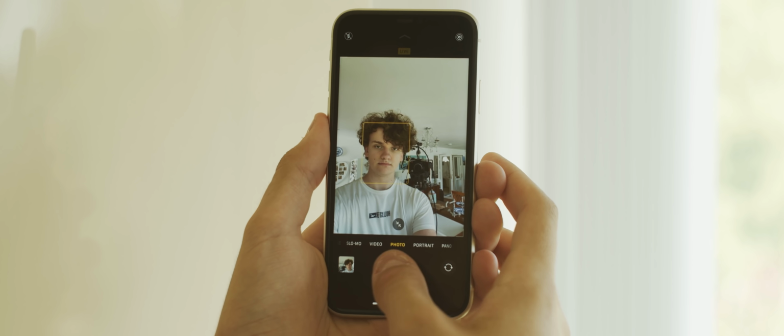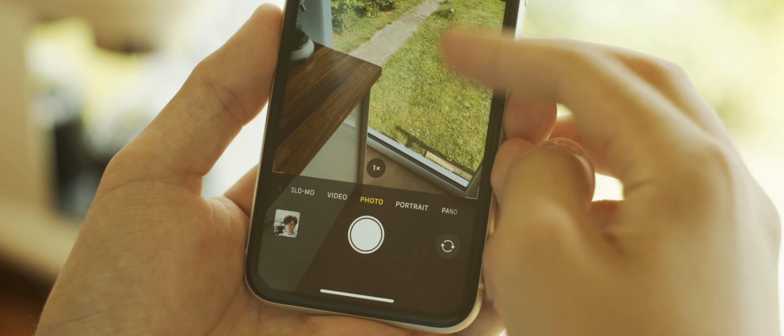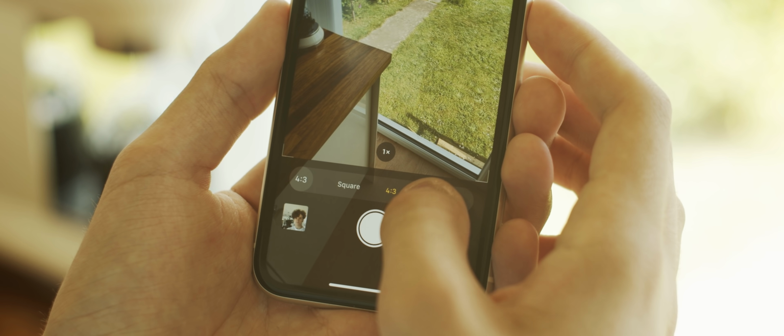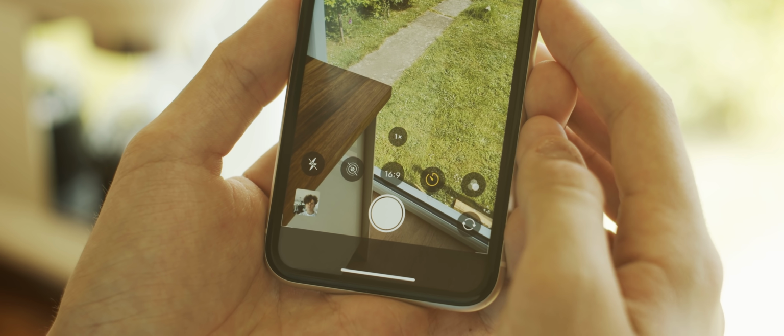Many tech YouTubers say that iOS has the best camera app of any phone on the market, and I can agree to an extent. Everything you need to change, like live photos, timers, and the aspect ratio, is all there and it's easy to use. But a camera app is only as good as the cameras that it's shooting with, and sadly the selfie camera on this phone is a little bit disappointing.